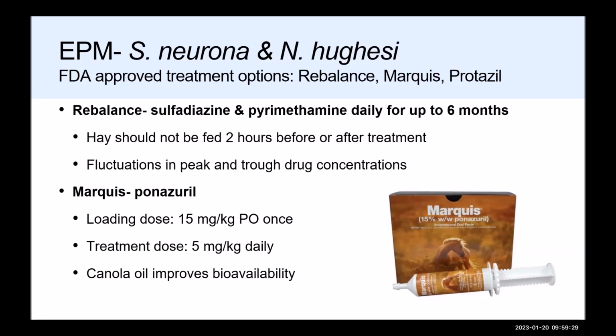At first glance, obviously, this drug seems like the cheapest option if you're just looking at the price tag. But for the duration of time that it needs to be given, that price obviously goes up. Additionally, the bioavailability is affected by fasting. And so the numbers that you get in the pharmacokinetic study were done on fasted horses that hadn't eaten for a couple of hours before receiving the drug. Those numbers can't be applied to horses that haven't fasted, which is not really doable for a lot of people on a daily basis for 6 months.